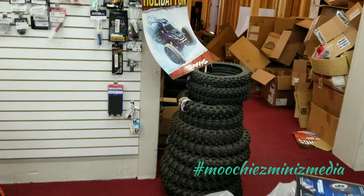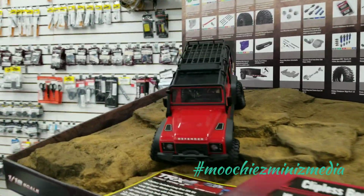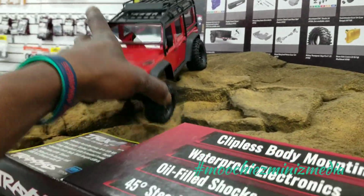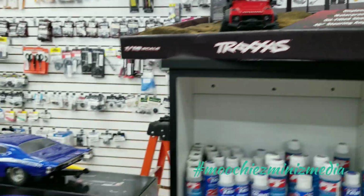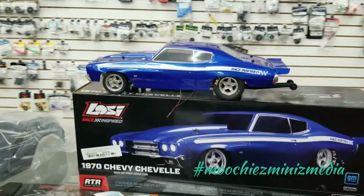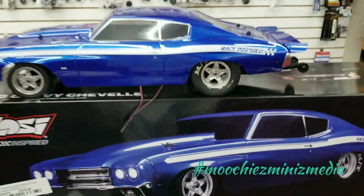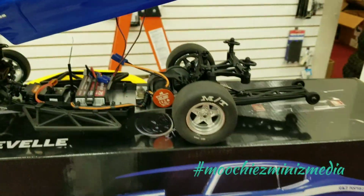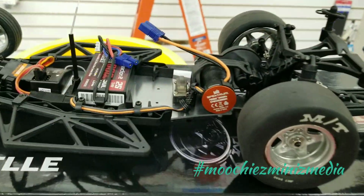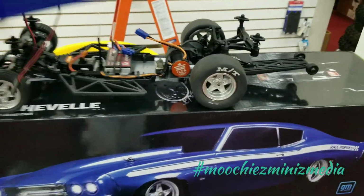Wheels over there for the Cobra bikes. The TM4. 16 scale drag car. What system they're running in these? Oh, a little baby brushless system. That's cute. That's pretty clean though.